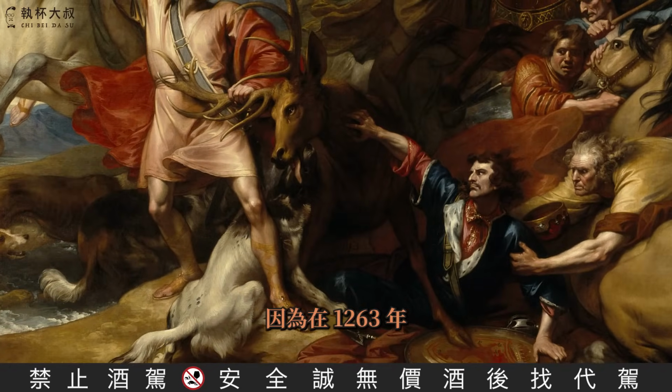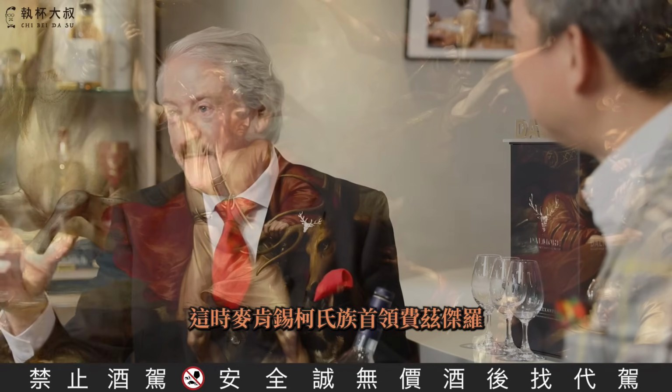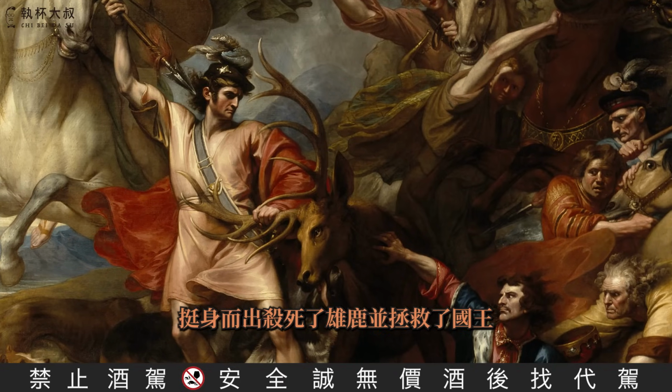It shows King Alexander III of Scotland lying on the ground, because in 1263, he had got rid of the Scandinavians. He was out celebrating, hunting, when a royal stag was encountered. And it was just about to rip him apart when Colin Fitzgerald, chieftain of the clan Mackenzie, steps forward, kills the stag, saves the king.